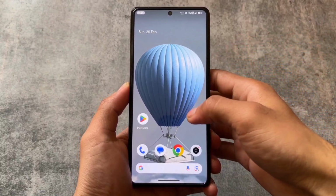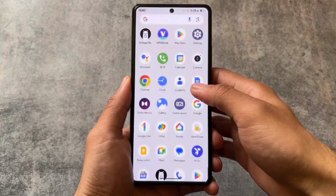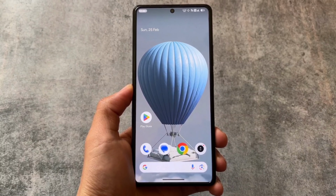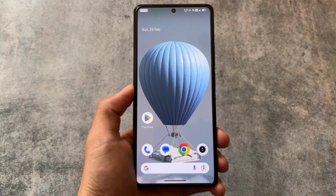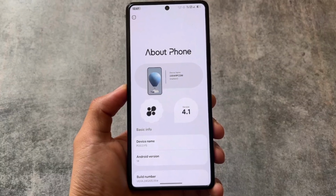So Project Elixir latest version based on Android 14 is here. The version is 4.1. I've installed it on my device, which is Poco F5, and I guess it's available for a lot of devices. And in this video, we are going to talk about some of the amazing things about this custom ROM. So stay tuned and make sure to watch this video till the end.